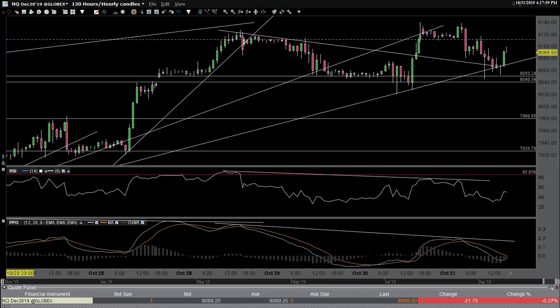Here's that gap I told you about, Sunday night's gap. That's why I'm watching that level. So, got the gap right there, and we've been dancing on either the top of the gap or the bottom, and so that's why we need to see 80-40 go.